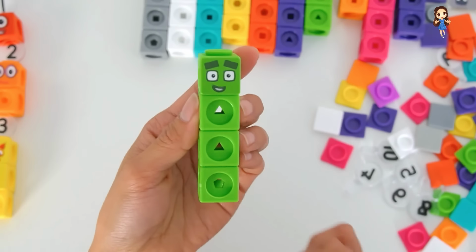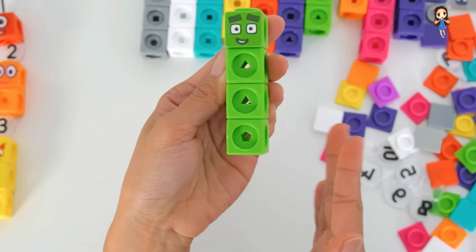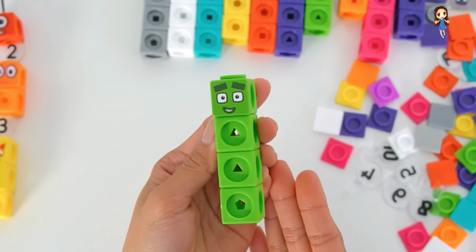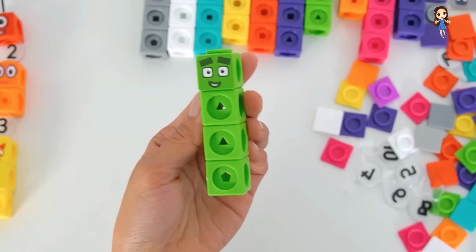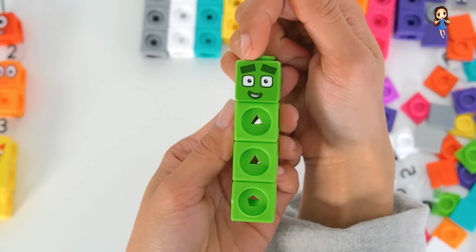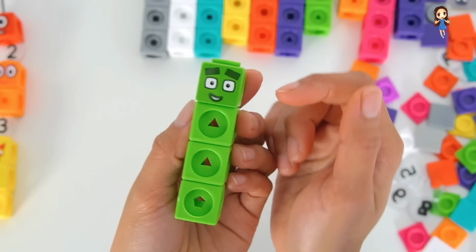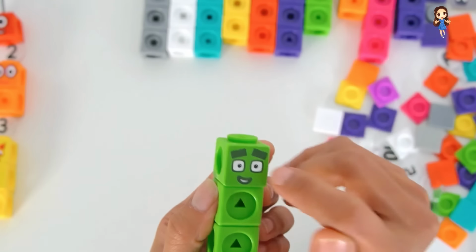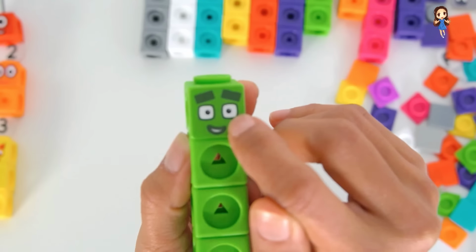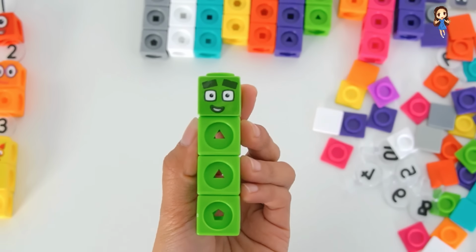Perfect! So this one is the friendly block who's solid as a rock. He's always ready to help and he loves to laugh. Can you laugh? He loves to be a square and he is known for his square eyes and green color. Let's count the corners of the square. 1, 2, 3, 4. Can you guess who he is now?